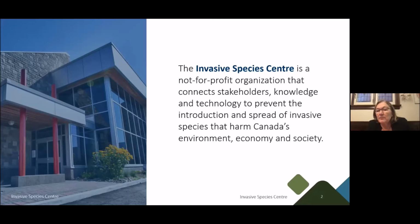Just a brief overview, the Invasive Species Centre is a nonprofit group where our mission is to help prevent invasive species on Canada's land and waters. We do that by connecting stakeholders and sharing knowledge in terms of invasive species. This is our headquarters, which is in Sault Ste. Marie, but we have staff across the province and we work across the province and also across Canada.